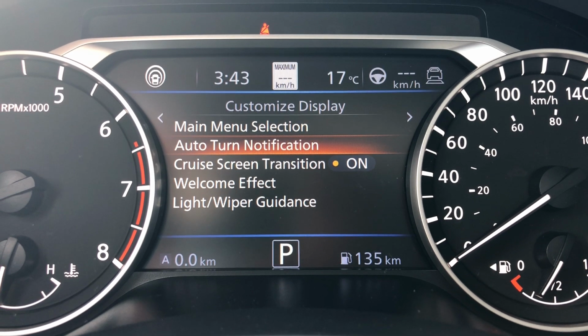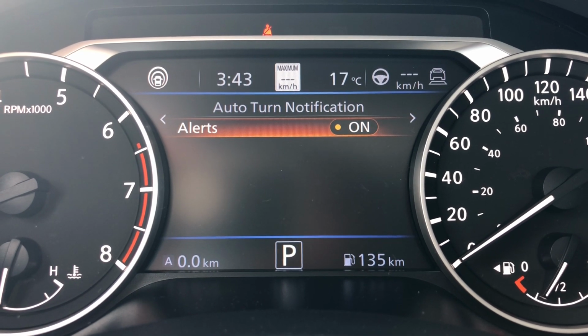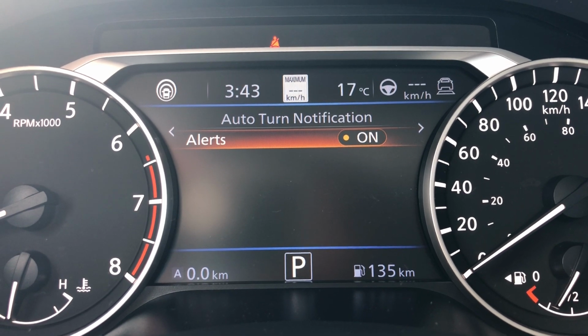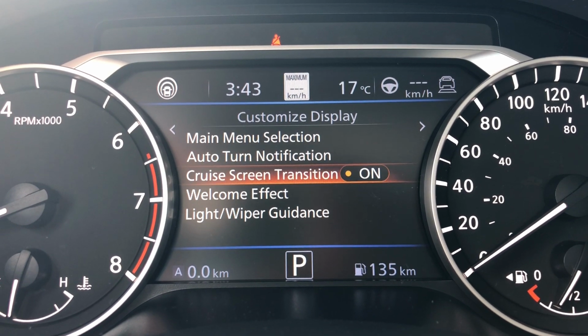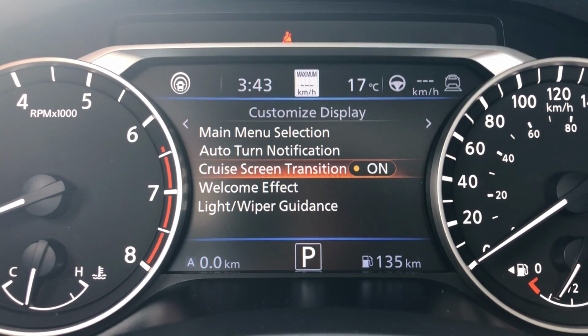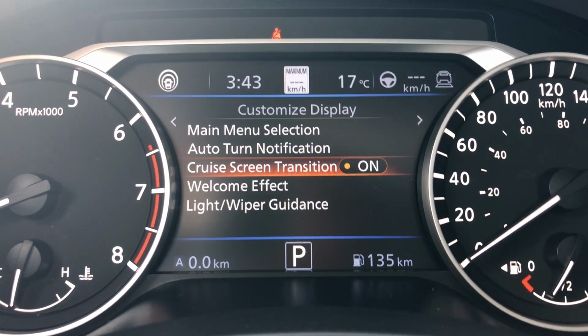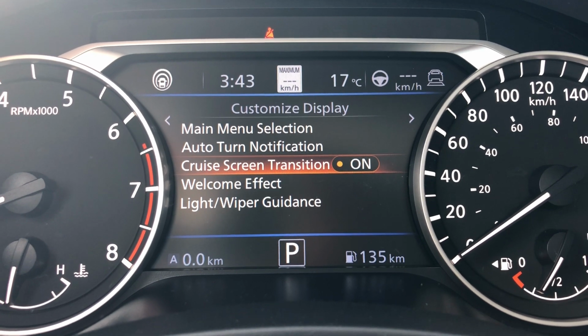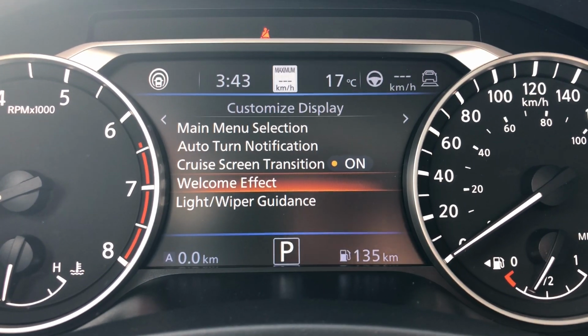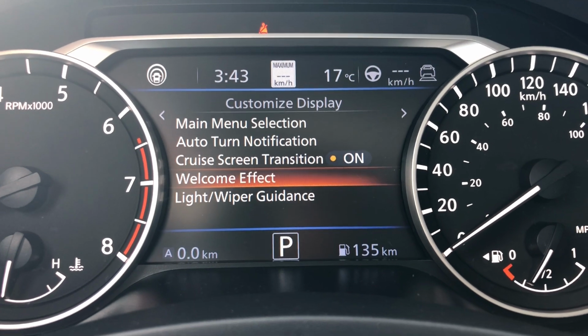Auto turn notification. So this gives us alerts, you know, if our navigation's coming up and it's time to turn. Cruise screen transition. So when you have your cruise control turned on, you'll notice there's a little bit of animations that happen. If you don't like those animations, turn it off there. Welcome effect. When you turn the car on, it says, like, the Altima comes up in a nice little display. If you don't like that, you can turn it off.